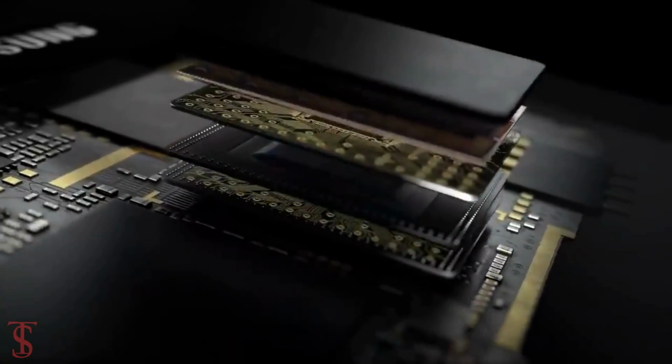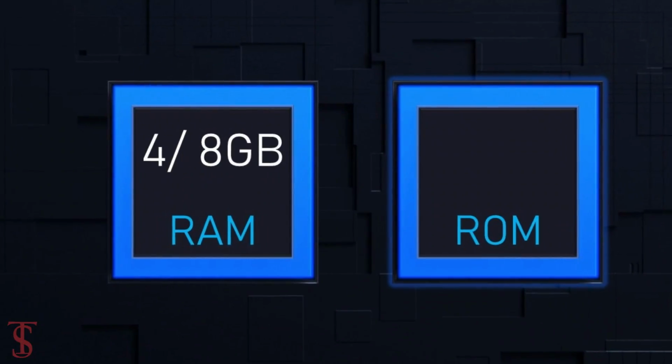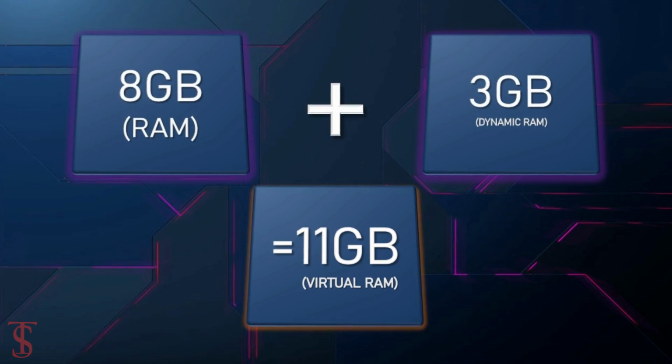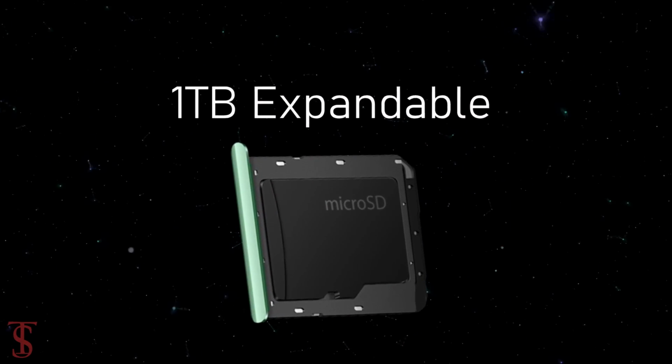Under the hood, the phone is powered by unspecified octa-core Qualcomm Snapdragon chipset, paired with 4 or 8GB of RAM that can be extended up to 3GB by using internal storage, and it has 128GB of onboard storage, which is expandable up to 1TB via microSD card slot.